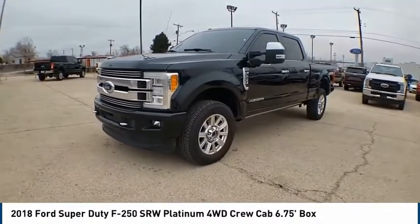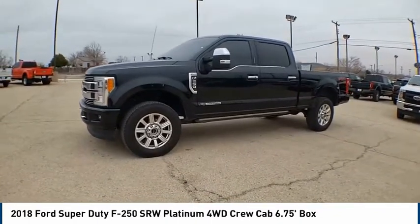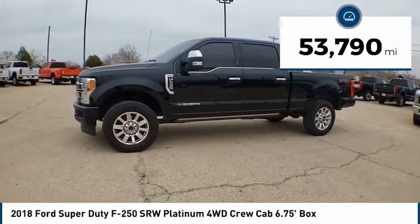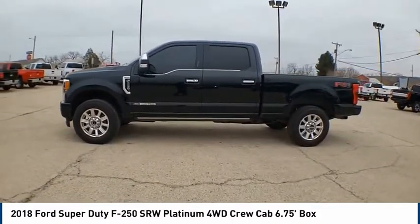Head-to-head fuel efficiency, head-to-head towing, head-to-head torque. Ford F-250 Super Duty. This vehicle has less than 55,000 miles. Here are some of this vehicle's great options.